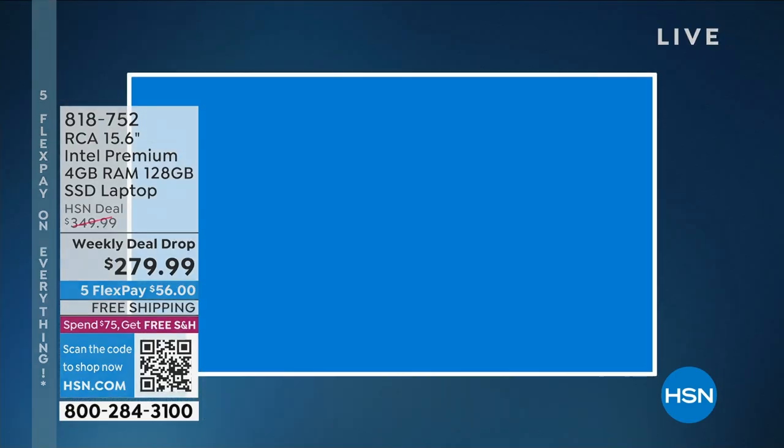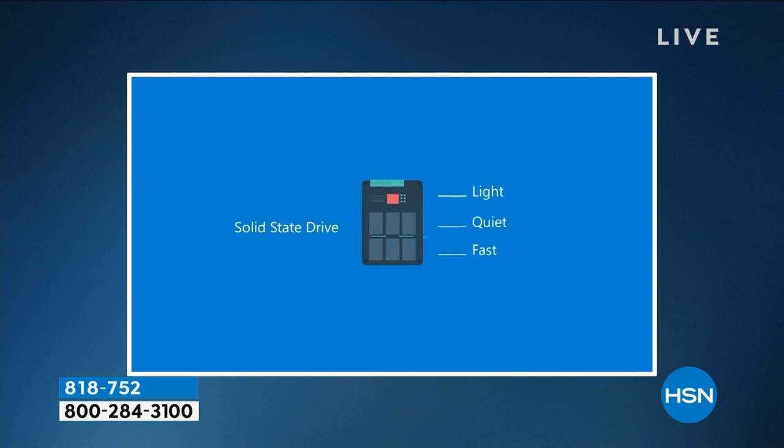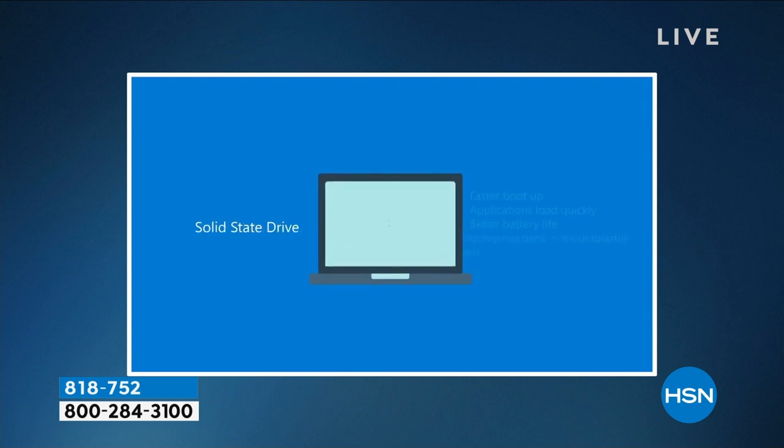The advantages of having a solid state drive over your typical hard disk drive are, your computer is lighter. This weighs right at 3 pounds. It is feather light.